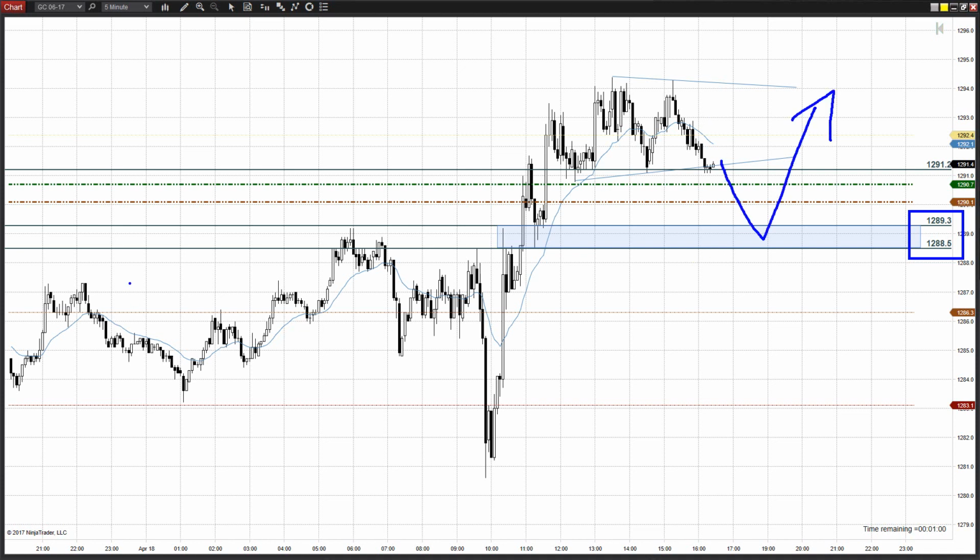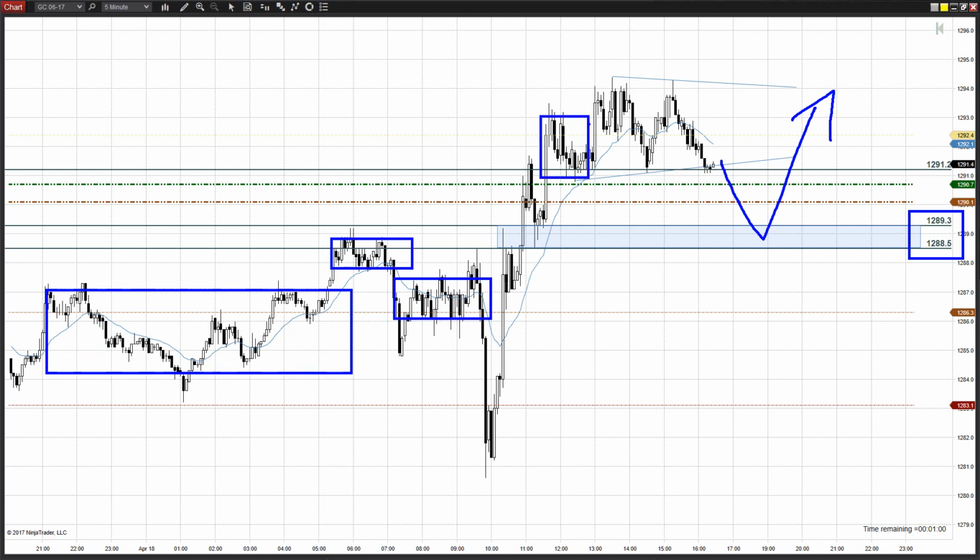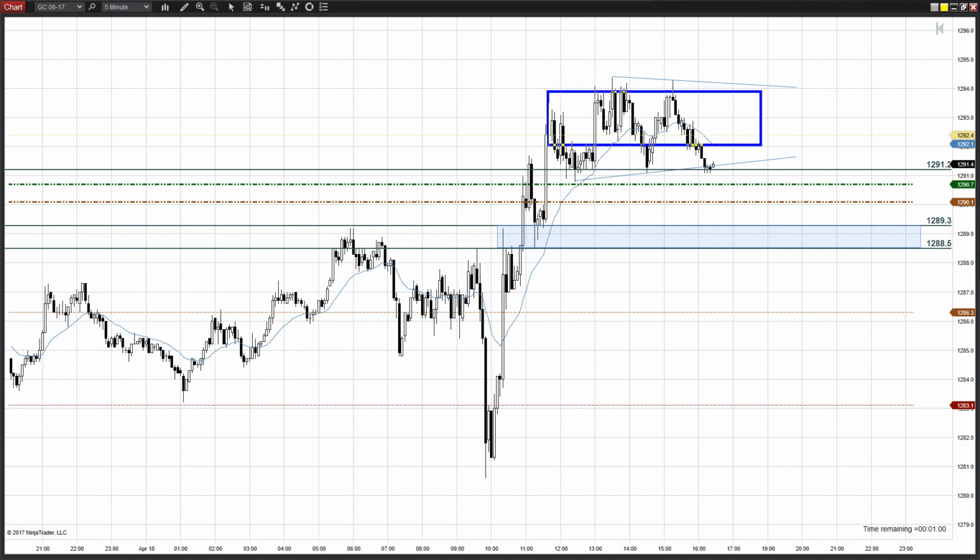Given the ranges that we're kind of moving out of, we seem to be kind of traveling in ranges. We have short-term ranges here. They break out, another one there, another one there. Now we're seeing more here, more here. This could all just be one big range up here, which wouldn't be a surprise at all.